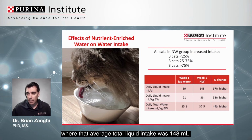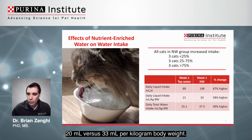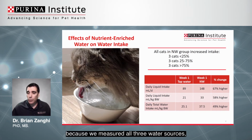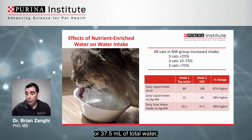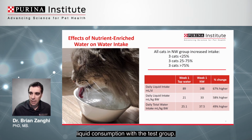where the average total liquid intake was 148 milliliters. Now, when we convert that to a kilogram body weight basis of just the free liquid that's ingested during that first week and a half of the test phase, 20 versus 33 milliliters per kilogram body weight. And then because we measured all three water sources, we're able to calculate daily total water intake during that first week and a half. And that's where we get this 25.1 milliliters of total water or 37.5 milliliters of total water for the nutrient water group. And in all of those cases, being significantly higher liquid consumption with the test group.